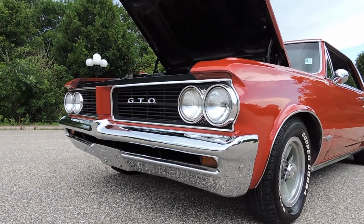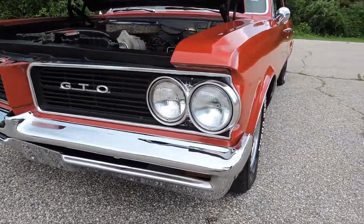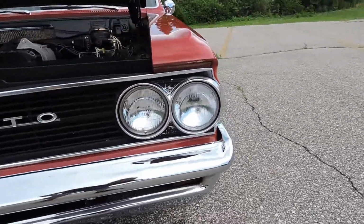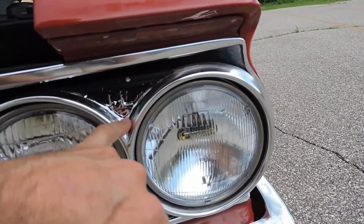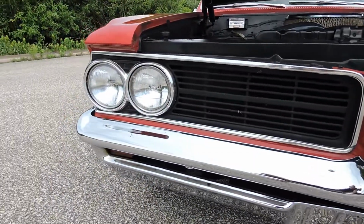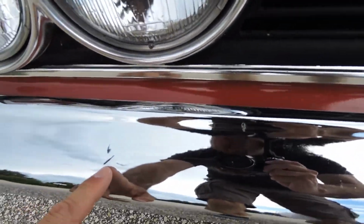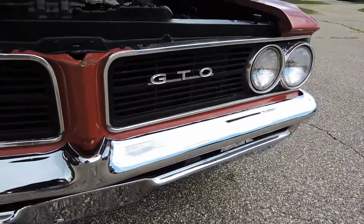Front bumper has been replaced not too long ago. The chrome looks beautiful on the front bumper. As we go across here, there should be a little paint work done yet on the grill. We got a little black paint coming off around the headlights. Got a couple little scuffs here on the front bumper, but the front bumper shines really well.